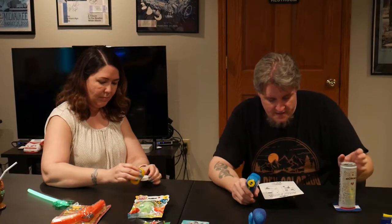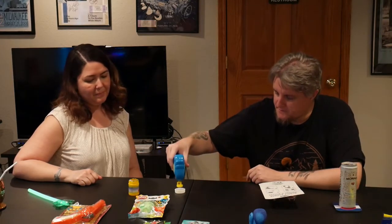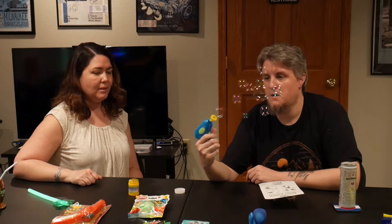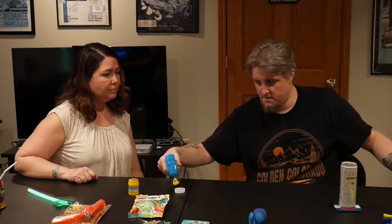Back in the day when I was a kid, we actually had to use a wand and use our breath and blow them. Yeah, you put a little bit in the cap, it says. And then, probably put too much, but it's okay. Dip the cap with bubble solution. I think it means dip this tip with it. Hold the bubble blower horizontally and pull the trigger. Well, I mean, it works. If you look at it, they're kind of doing it on an angle in that picture.